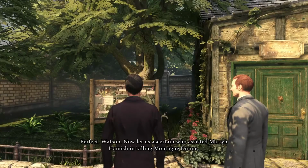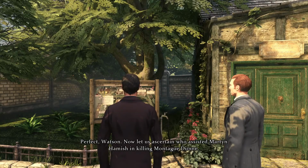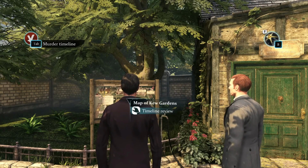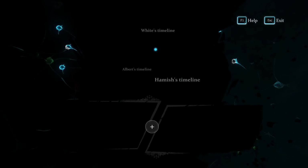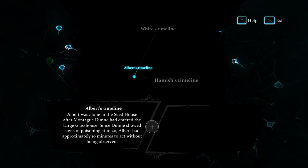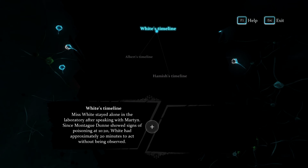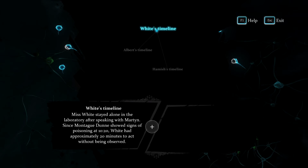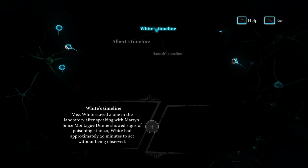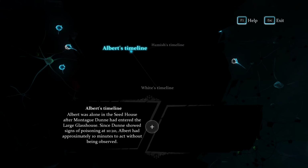Perfect, Watson. Now, let us ascertain who assisted Martin Hamish in killing Montague Dunn. Okay, so this one. Miss White stayed alone in the laboratory after speaking with Marty. Since Montague Dunn showed signs of poisoning at 10:20, White had approximately 20 minutes. Albert had 10 minutes.